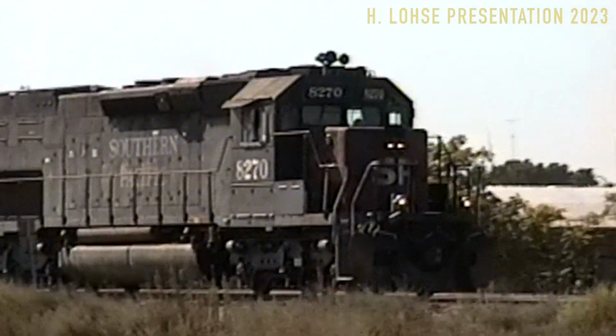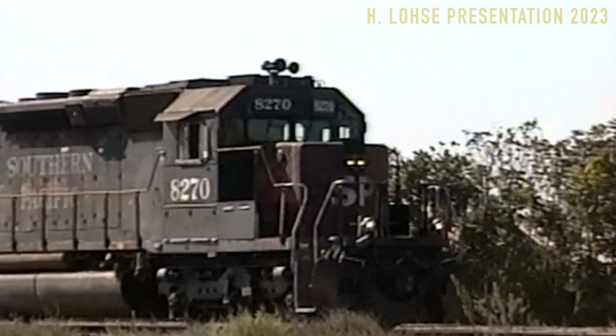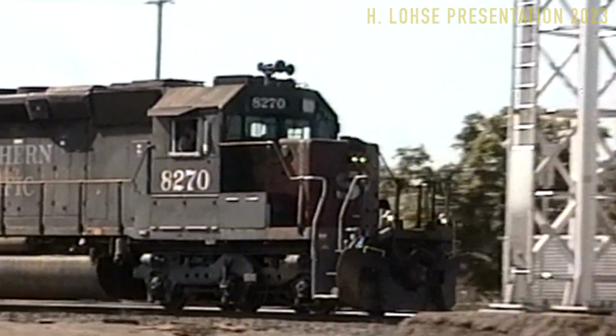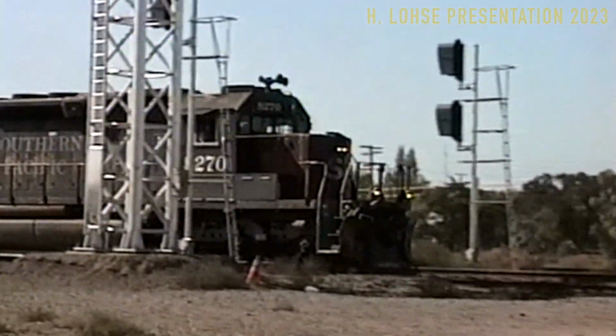Even at the start of the new millennium, you could still get views of trains that were very much classic SP, with solid sets of scarlet and gray tunnel motors on the trains.